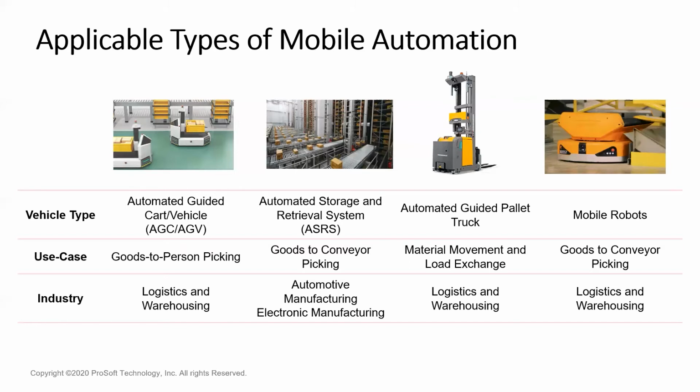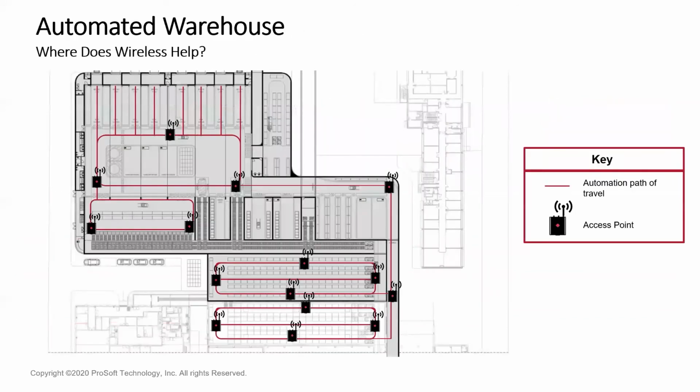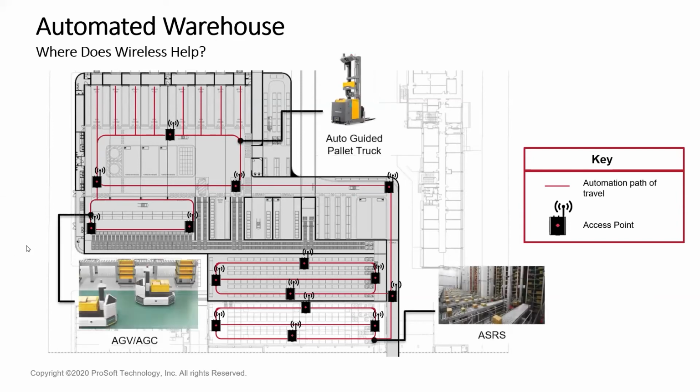So let's take a bird's eye view of what a typical layout may look like and where these technologies may fit in. So here you can see the layout of a logistics facility. The red line shows the path of travel for the automation, and the ProSoft radio logo shows the general layout of the access points in the automation infrastructure to ensure constant connectivity throughout this entire application. Each of the robotic carriers we just talked about has their own use case and therefore could be used in different parts of a logistics application like this. So I overlaid where I think they might fit.